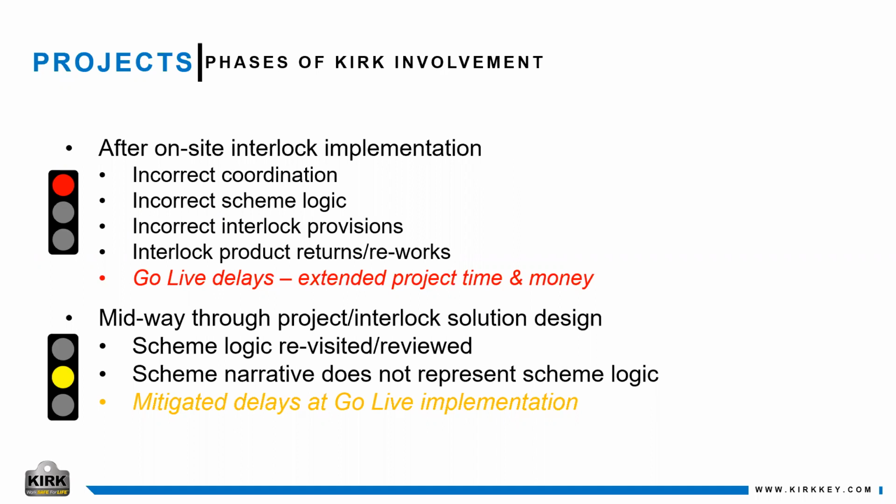This ensured that the go live implementation once on site was flawless and ensured that there were no product returns or delays because of the interlock logic. So, you know, again, getting us involved up front would be the best case scenario. Here, at least, we were able to get involved and correct a lot of things that could have gone wrong once the equipment arrived on site.